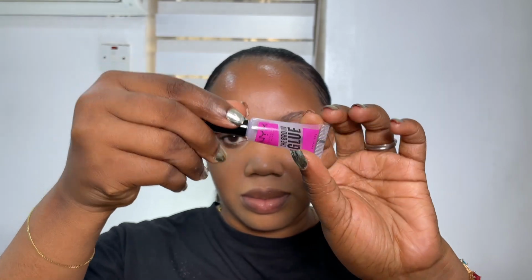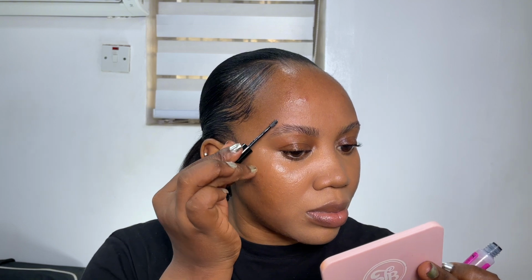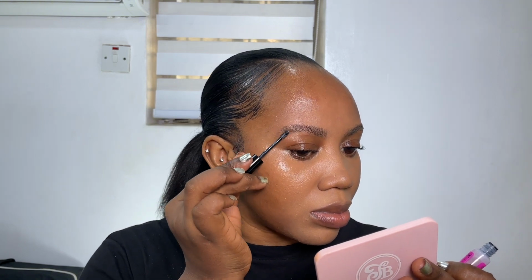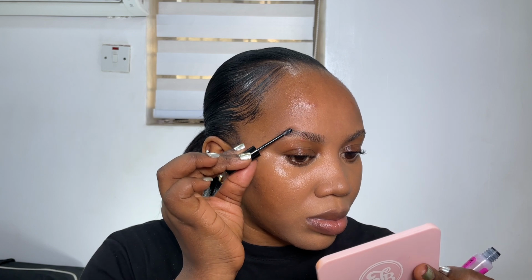Anyways, I blend this color corrector. The reason why I'm using a color corrector is because I'm not going in very heavy with my foundation today. I'm literally just using foundation on the perimeter of my face. Whenever I'm doing that, I color correct so that my face is an even canvas. I know it looks weird right now, but just trust the process. Now we're in the good parts.